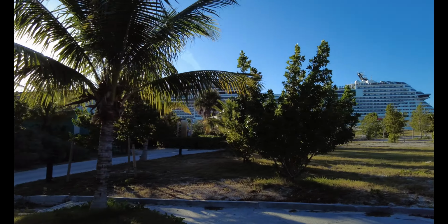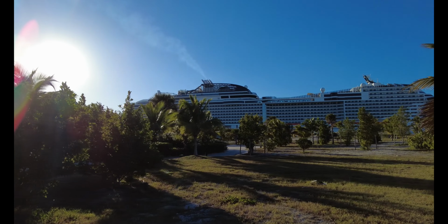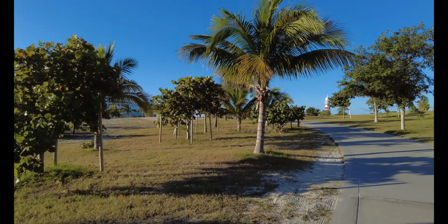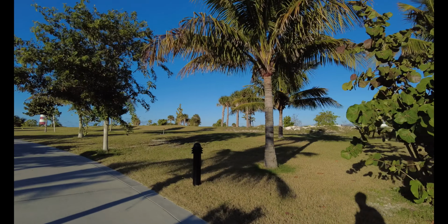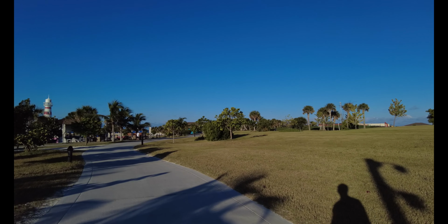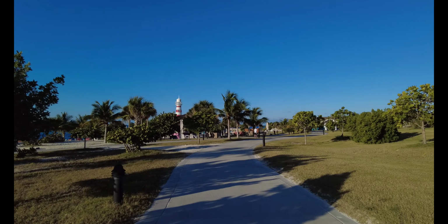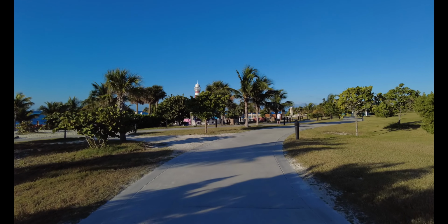Large cruise ship though. The MSC Magnavalia. On Ocean Key Marine Reserve. It's almost a bigger island than I expected though, honestly. You know, pictures make it look so small, but when you're on it, kind of looking out in the distance, and it's like, yeah, all right.